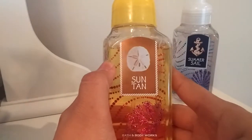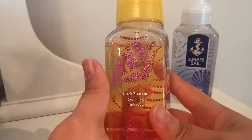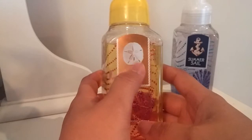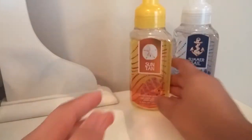The next one I got is Suntan, and the reason I picked this one up was because everyone's been talking about this. It is Neroli Blossoms, Sea Spray, and Driftwood. It smells good. It smells kind of like sunscreen on the beach. It's a nice summery smell. So I'm glad I picked up this one. I probably wouldn't want this in a candle, it's not my kind of scent for a candle, but I do like it for hand soap.